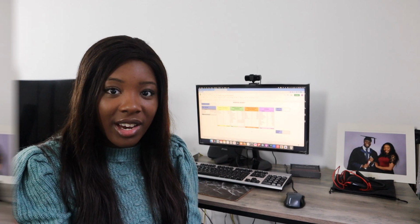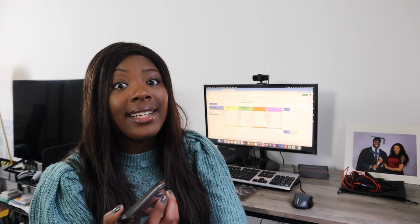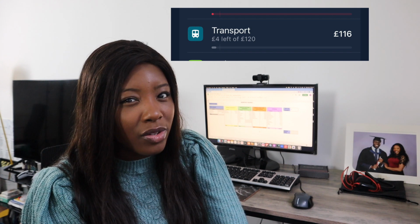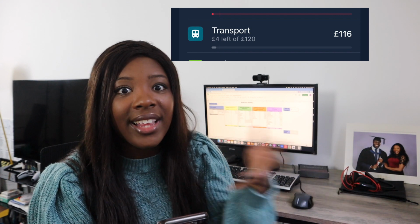and then you can see how we have done our budget for the month of January. Okay, so in the month of December, we had set a budget for transport, so that would include any public transport or petrol, and we had set a budget of £120, but for the month of December we ended up spending £116, and that was probably because we partly went on holiday that month, and obviously because of the Christmas period we didn't have to travel to work or anything like that.